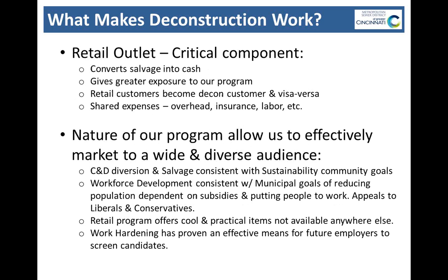Really two very critical elements. The retail outlet, as I mentioned earlier, is a cash situation for us. Converting salvage into cash gives exposure to our program, and a big item is it helps us share our expenses, the overhead, insurance. When we don't have a full docket of deconstruction work, we can have guys working in the store, keeping them employed, keeping them paid, and sharing resources.